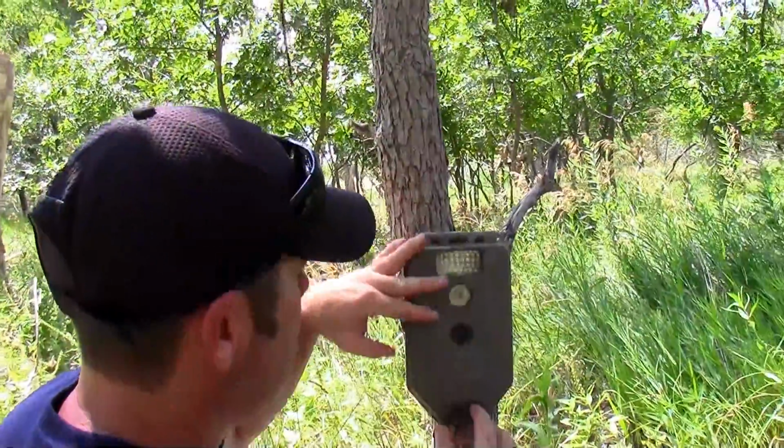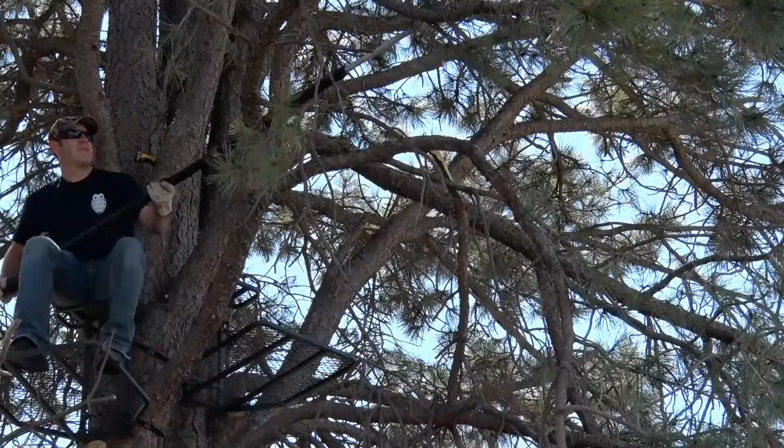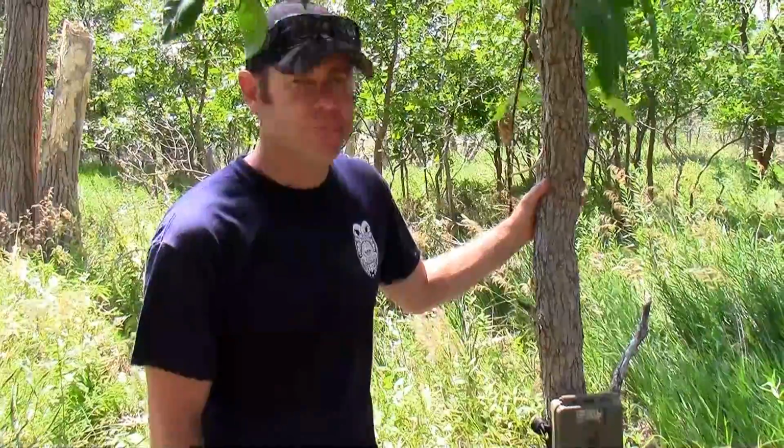So trail cameras, you can't beat them. Awesome scouting tool. So this is our last set. We got it done. It's the beginning of August. As we like to set up all of our stuff, check all of our stands, the sticks, make sure all the straps are good. So we just completed that, and now it's time to head back to Colorado and start scouting there.